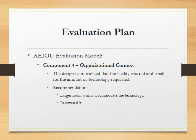The fourth component is organizational context. The design team realized that the facility was old and small for the amount of technology requested. What we recommend is a larger facility with accommodated technology for the students, to be renovated and updated.